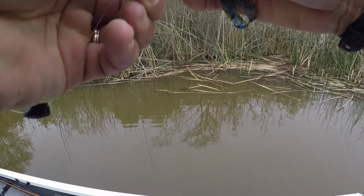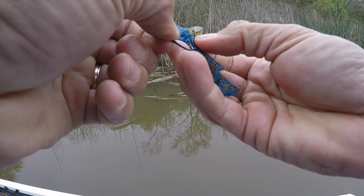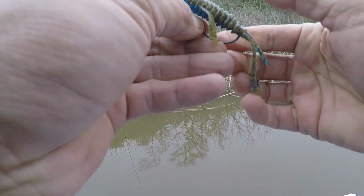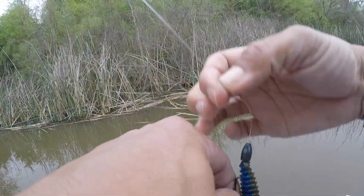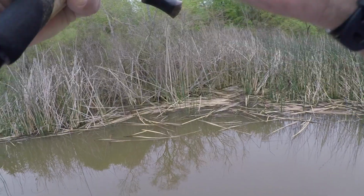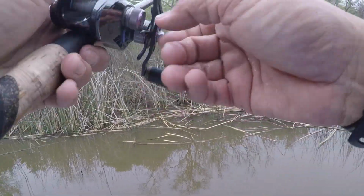Drop the power poles. It is, dude, that's where they spawn. Get up there in the dirt, dude. Back with another rage bug. Oof. He was right at the base of that tree right there.